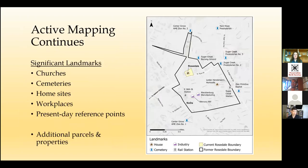Active mapping continues with our site today as we learn more through our research in the archives and through our oral histories. We're continuously mapping churches, cemeteries, home sites, workplaces that we find that are connected to our story and the stories of our African-American descendants at Rosedale. We also are mapping present-day reference points that might help to orient visitors to where they are in this cityscape that has grown up around Rosedale.